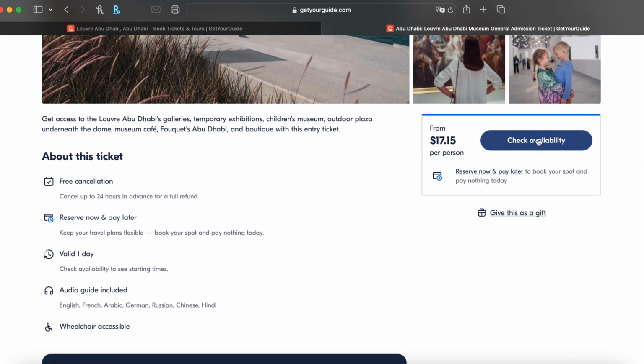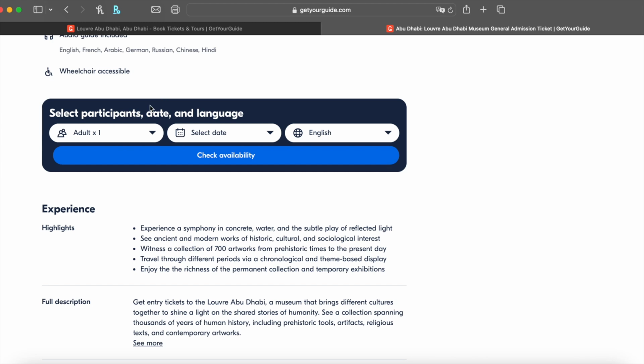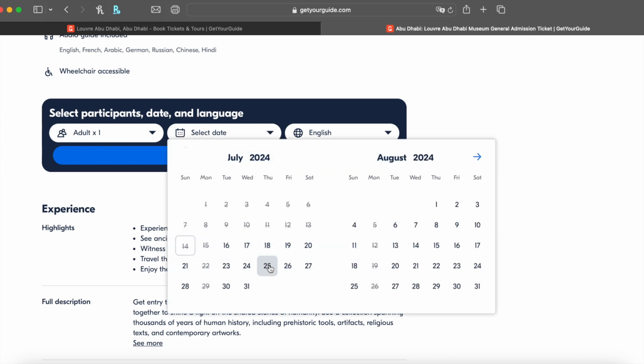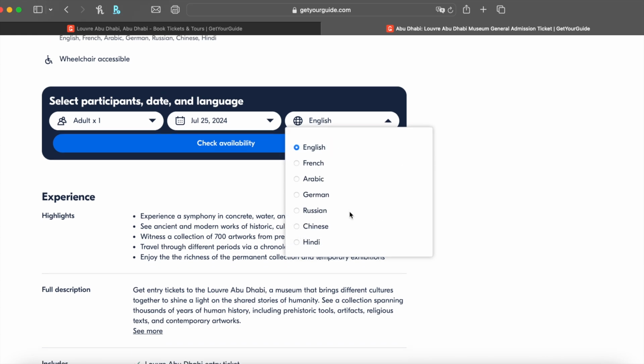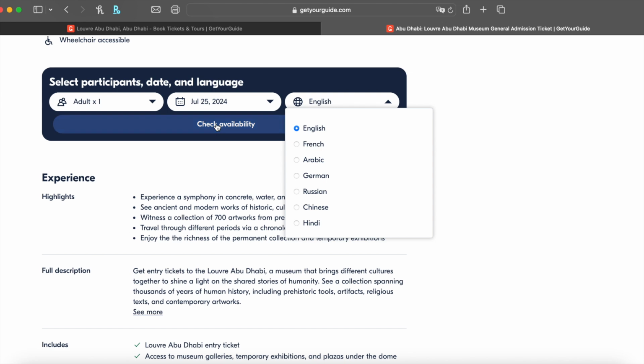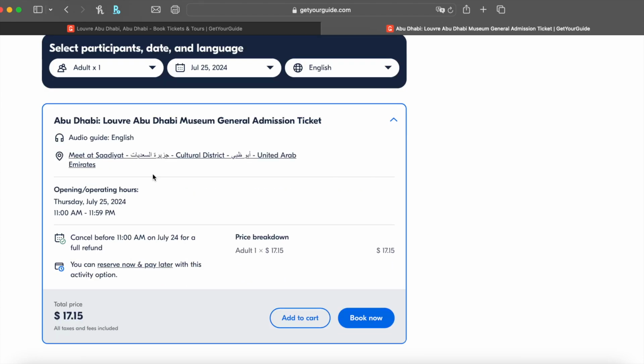So I'm going to click on this blue oval. It's going to take me here. I just want one adult, the date. I'm just going to pick a random date for this demonstration, and I can even change the language. So you can see here there are different language options, but I'll select English for now. Next, I'm going to click on check availability. Here it's showing me what's included in my ticket and even where to meet.